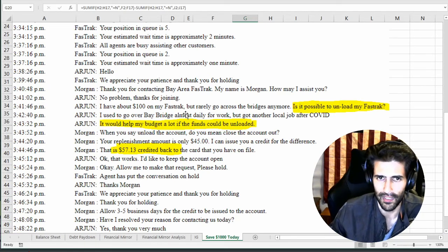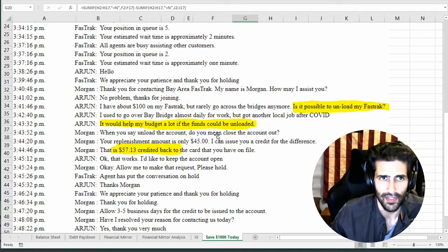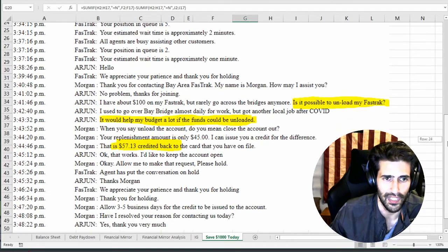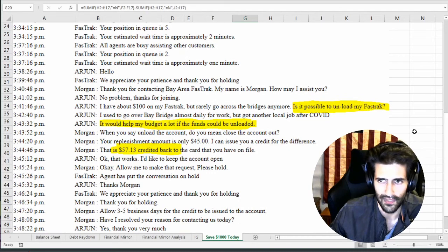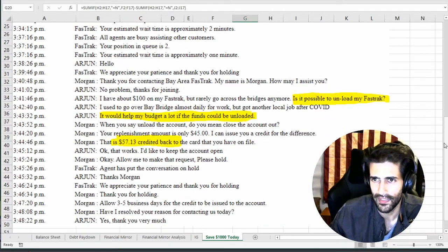But that money was still there, so I thought, well, what the heck, let me just ask them. So I came into the chat at 3:34 p.m. and ended the chat at 3:48 p.m. And I got $57 out of that. How much is that? 14 minutes of chatting on the phone.